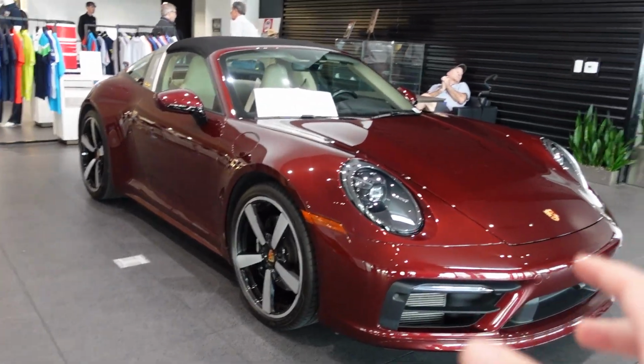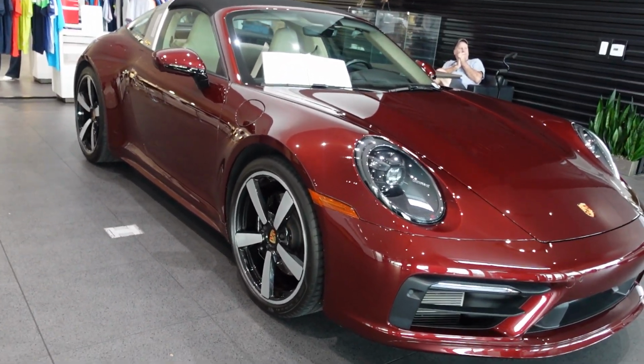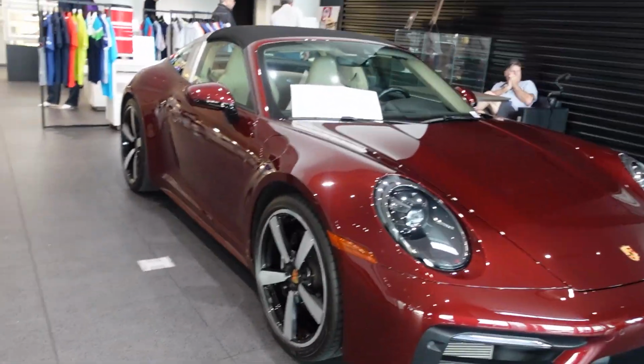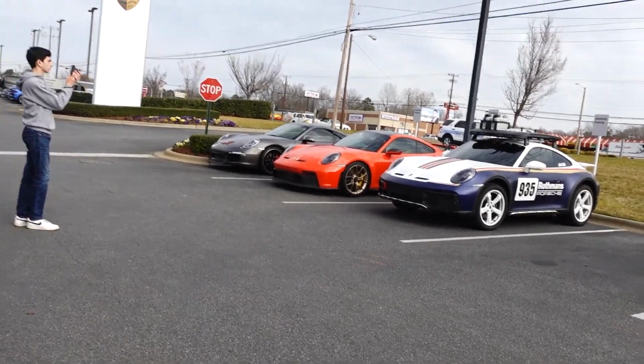Of course, can't forget this Heritage Design Edition. Beautiful in this red. They did take the graphics off though, which begs a question of why, but still really pretty. Also, Anthony's here. A nice Touring. I don't know why they took the decals off. Yeah, it looked better with it, in my opinion. Well, sorry for not filming. Busy taking photos, but anyway.